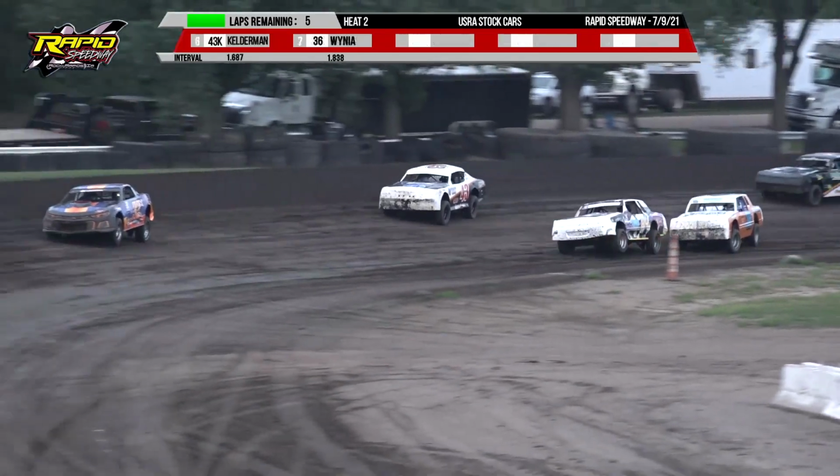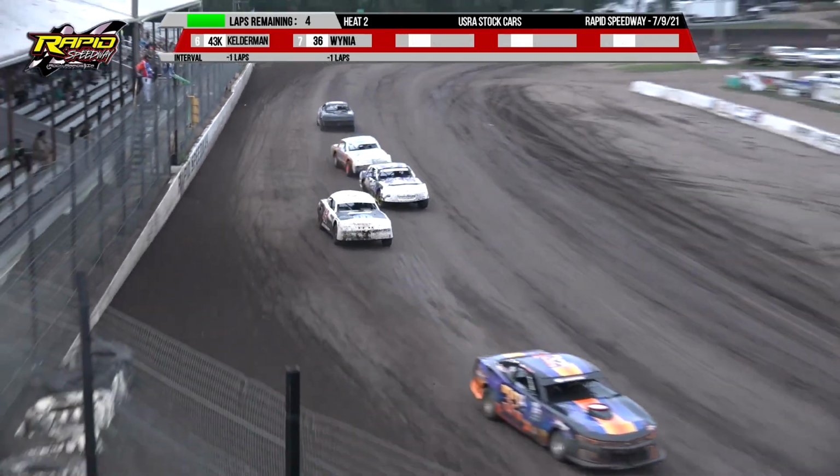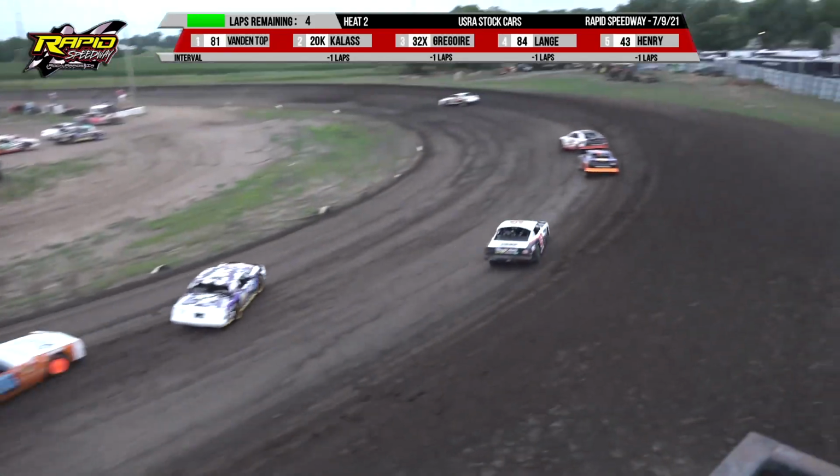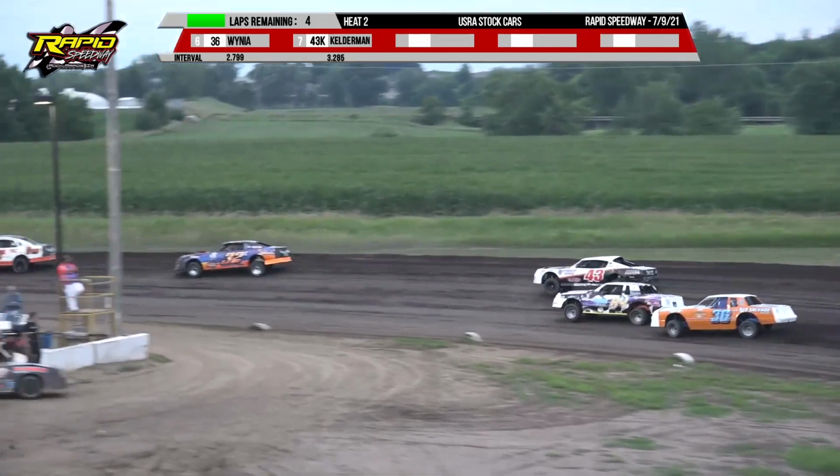USRA Stock Cars presented by Precision Auto Body. Tanner Vandentopp, the race lead. Spencer Callis, Rich Gregoire, your top 3 on the field.